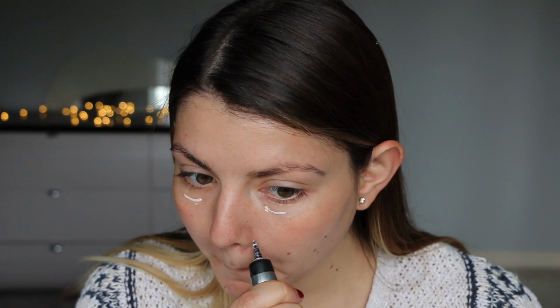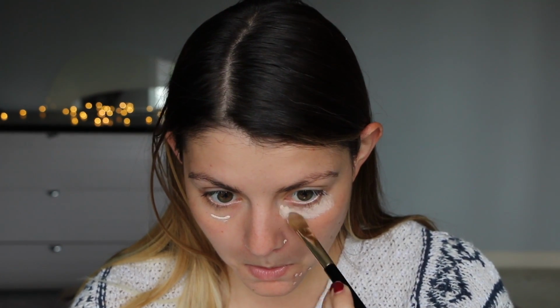So anyways, now that you're updated on that, let's go ahead and cover it up. So I'm going to be using the It Cosmetics Bye Bye Under Eye. I'm using the shade Light, and I'm going to be putting that under my eyes as well as on any red spots such as around my nose and on the Perioral Dermatitis. Also, someone tell me if I'm saying that completely wrong. And then I'm going to be blending that in with a Chanel number 11 brush. Switching to my Real Techniques setting brush to finish blending it out.